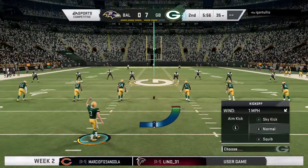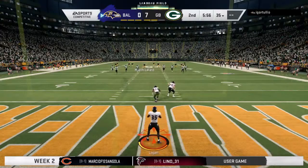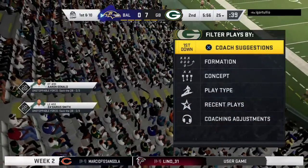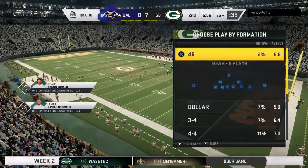Will Lutz set to kick off after the touchdown. And a fair catch signaled for and taken successfully. The Ravens take over first and 10 at their own 25-yard line.